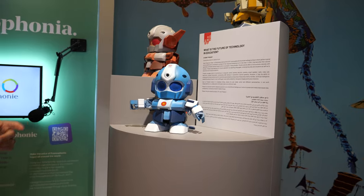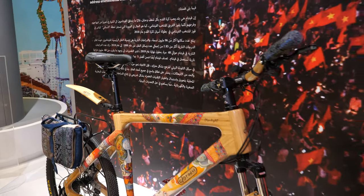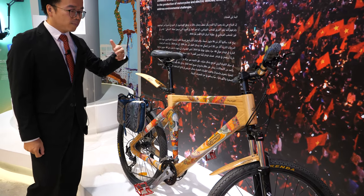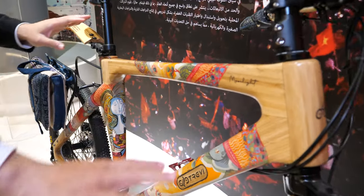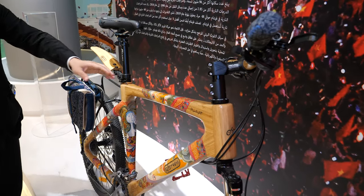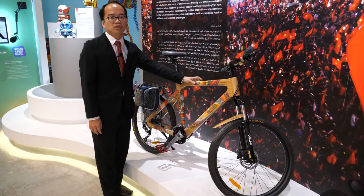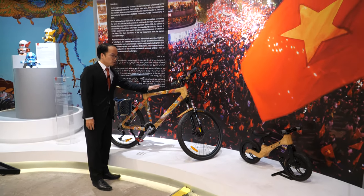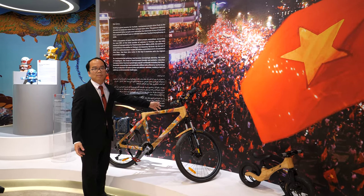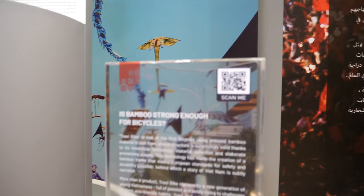And this is what we're trying to do. And for this product, this is another project that uses environmentally friendly material. This is bamboo. This is the whole frame of this bicycle. It's made of bamboo, very environmentally friendly, and it helps to raise the awareness of young people and also other members of society that we should live together well with nature. We should go with nature in a sustainable way, to reduce carbon emissions. And this is also a very strong message, and this company brings this message very well.